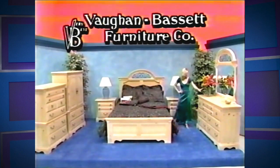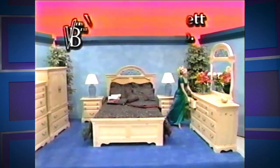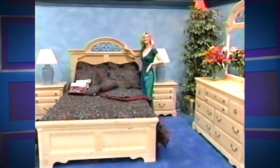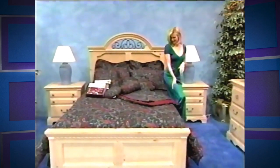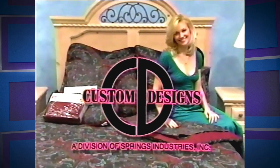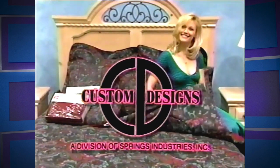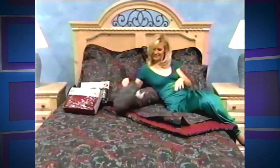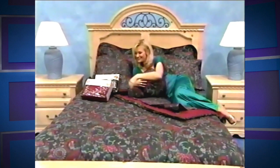Vaughn Bassett's Elkin Valley Wash Pine Bedroom Group features a mansion bed, a triple dresser with tri-view mirror, adds to the handsome country design from Vaughn Bassett. And decorate your room in style with this lovely bedding ensemble. Custom Designs' handsome Bordeaux bedding features a rich paisley design, reversible comforter, and three sets of percale sheets from Custom Designs, a division of Springs Industries.